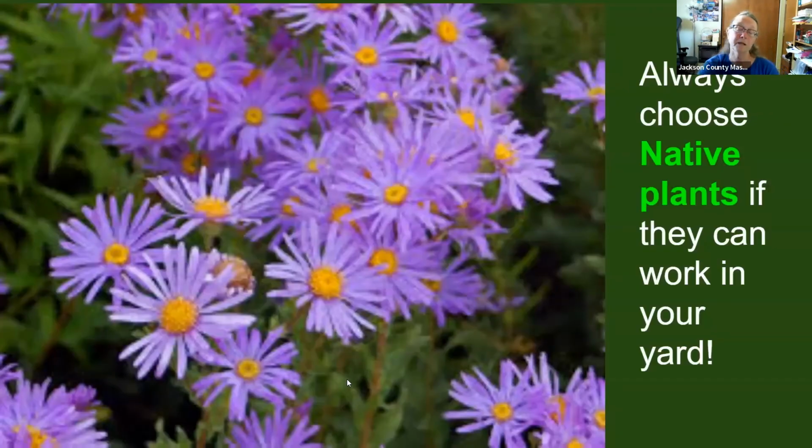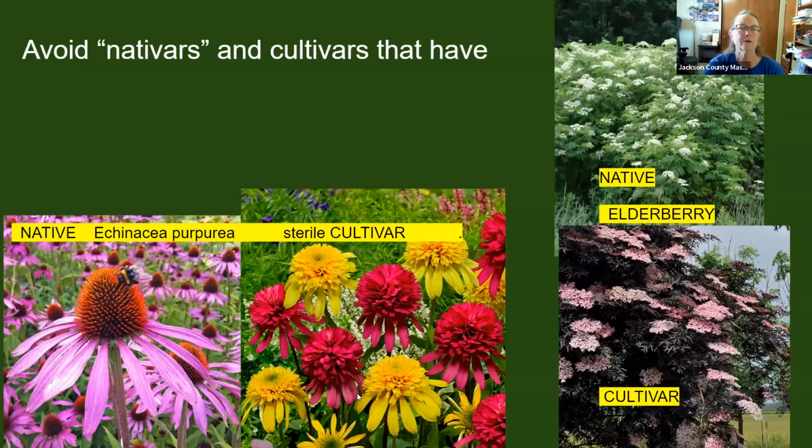So choose a native plant if it can work in your yard. Always when you go to the nursery, think, okay, is there a native I can use here? Rather than just picking the first thing that looks good to you. Try and make that choice. And you need to avoid things we call nativars and cultivars.